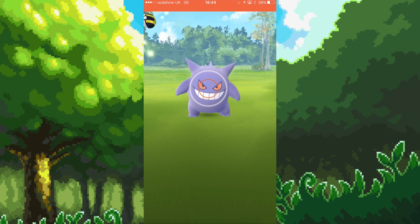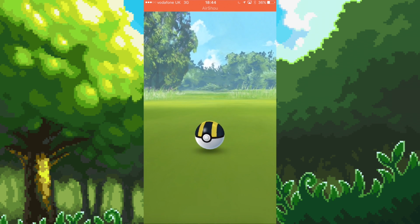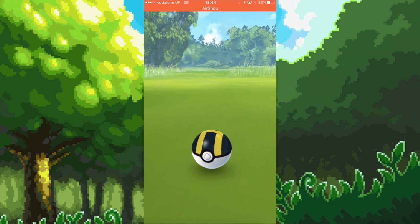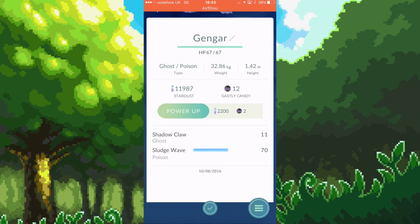egg? But the disappointment did not last for long, because the clip I'm about to show you is me catching a Gengar. Now, a Gengar is such a rare Pokemon. I've never seen a Gengar in the wild. Now, I actually just evolved a Gengar from a Haunt in my last episode, and then as soon as we do that, we go out and we find a wild one. Now, as you saw, Wild Gengar.